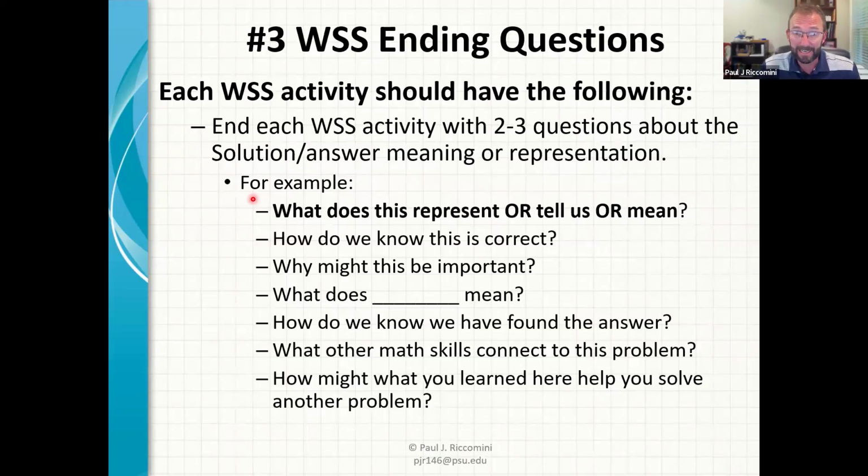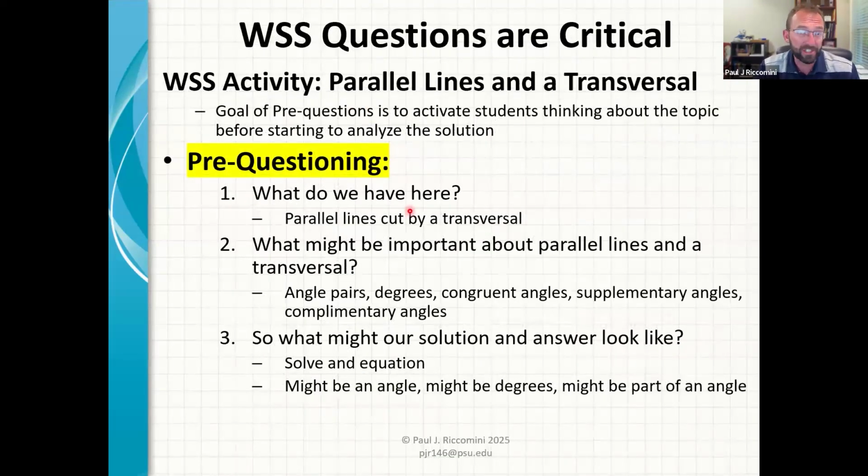As I went down the profile of learner, they really struggle with what it means. And this is not anything indicating you didn't teach it, because I guarantee you did. The issue is in traditional practice, they're just working the problem and getting to the answer and moving on. So this is the opportunity to probe them, go deeper, ask those questions. So pre-questions, like I was kind of showing you. Okay, so what do we have here? Parallel lines cut by transversal. What are things we need to know? Well, angle pairs, there's degrees, congruent, vertical, supplementary. All of these different things can come into play.